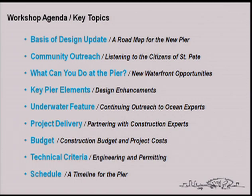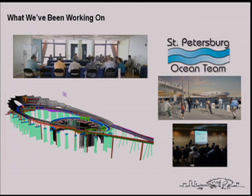How many of these conversations have increased the number of enhancements to the design that are key to the pier's success, to talk a little bit more about progress on the underwater feature, and then to talk a bit about some of the specific components of the project that have to do with the delivery and management, including our work with construction experts, specifically about the budget, the technical criteria that is a part of the ongoing work of developing the pier, and then finally a schedule outline, a timeline for the new pier.